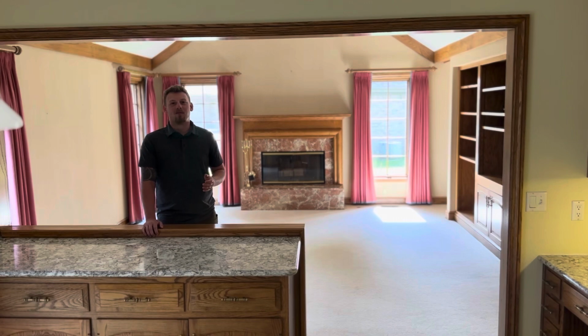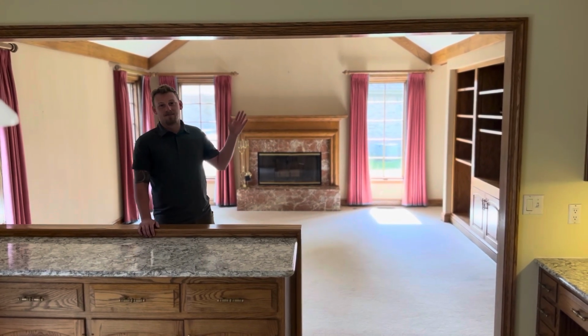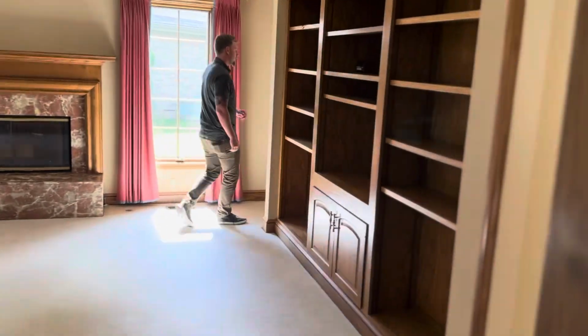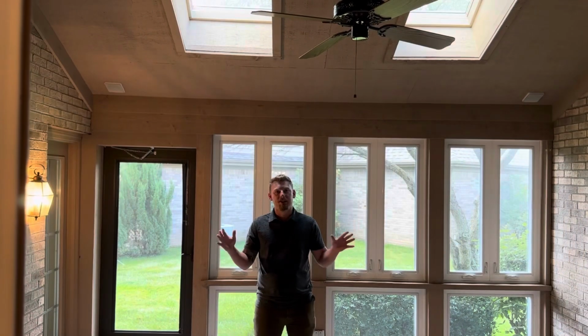Off your eat-in kitchen, you have a more private family room with really nice vaulted ceilings, a built-in entertainment center, and a gas fireplace. Wrapping around from your private family room leads you into your sunroom.